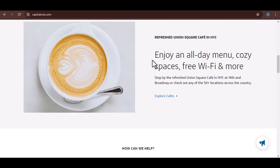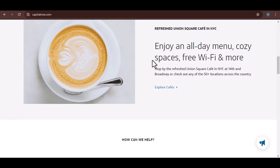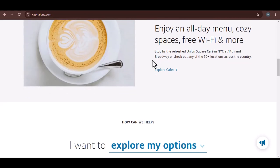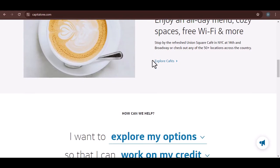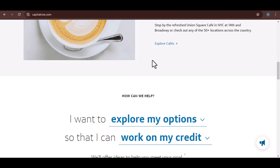Capital One actually offers a security feature called biometric sign-in within their mobile app. This term encompasses both Face ID and fingerprint recognition, Touch ID, depending on your device. So, if you have an iPhone with Face ID enabled, there's a good chance you can leverage that technology to access your Capital One app.